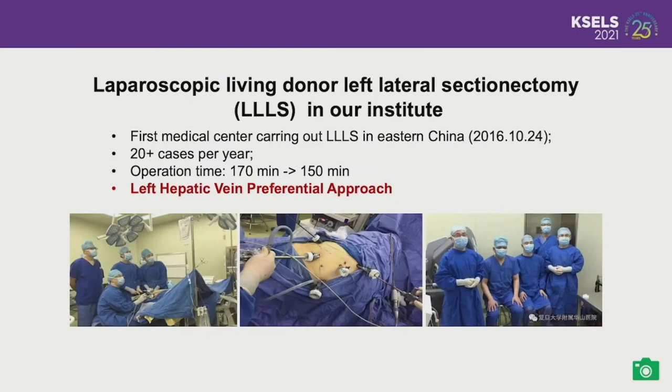Our institute was the first medical center carrying out laparoscopic living donor left lateral sectionectomy in eastern China, in 2016. Over 20 cases were completed per year. The average operation time was shortened from 170 minutes to 150 minutes now, much shorter than previous reports.